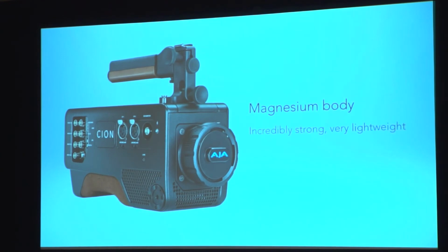It's a magnesium body. It's incredibly strong and amazingly lightweight. First time I was given one of the production body panels, it just feels like nothing in your hand. And then you try to bend it and you can't. It's pretty amazing. Out of the box, the way you see it there with the handle and everything, that camera is just over 6 pounds. That's amazing. A camera of this quality, any camera.